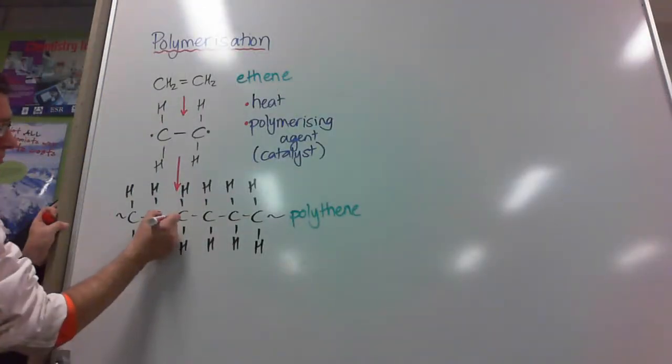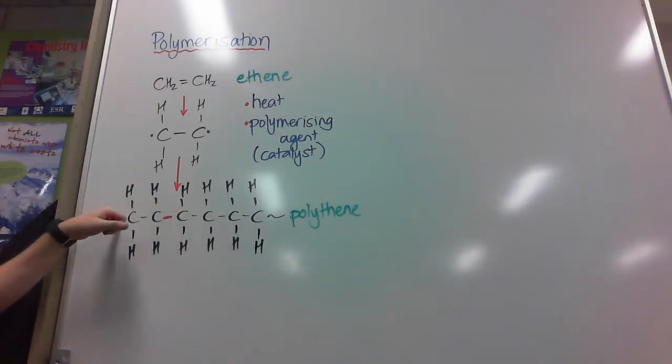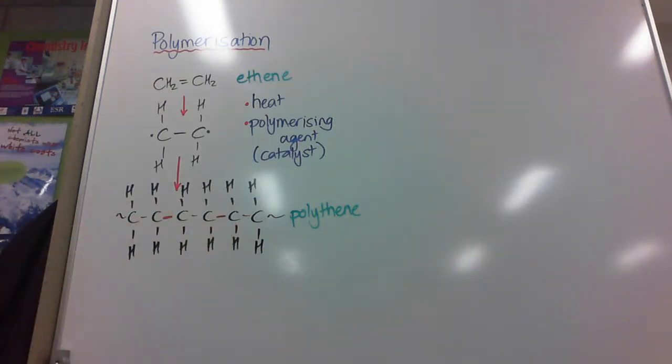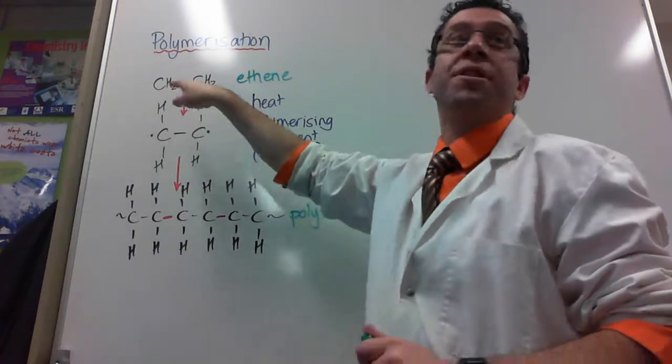in here. Then it'll have a lone electron at the end here and a lone electron at the end here. It comes next to another one, breaks it open and forms a new single bond and so on. What I can't see in this one, because I've used ethene, is a repeating unit. But I'll show you what it is anyway. The repeating unit is basically what this bit here is.